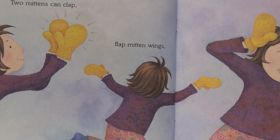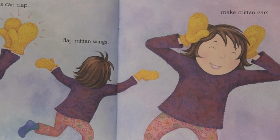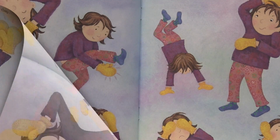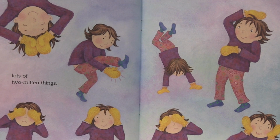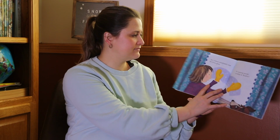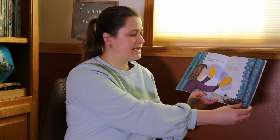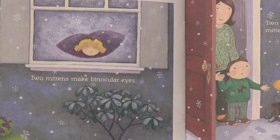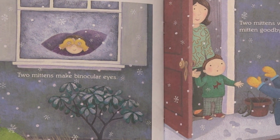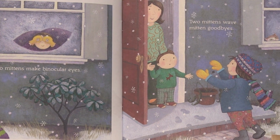Two mittens can clap, flap mitten wings, make mitten ears. Lots of two mitten things. Two mittens windshield wipe the frosty glass. It's snowing outside, covering up the grass. Two mittens make binocular eyes. Two mittens wave mitten goodbyes.